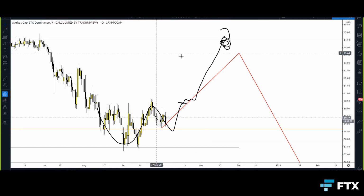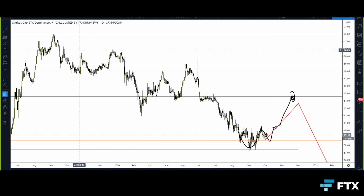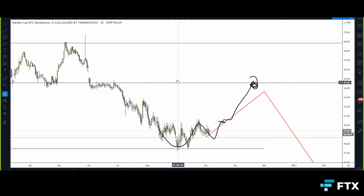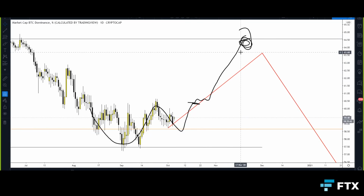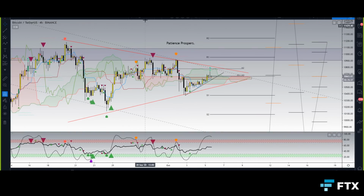So just pay attention to the Bitcoin dominance chart if we do start heading up, because that'll be probably the lows of the market, right? Which is what we saw back here in March when everyone was dumping because of the COVID. It was the best time to be buying alts. So looking for something like that again, just to play the same trick twice.